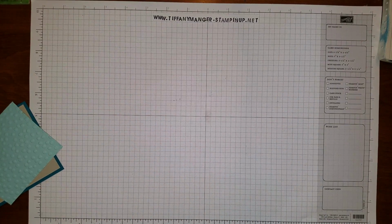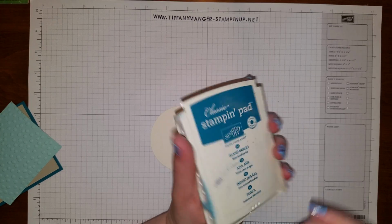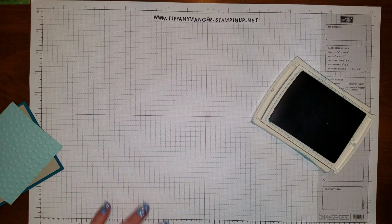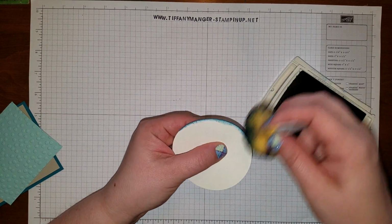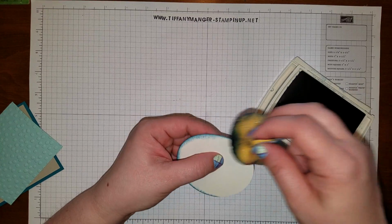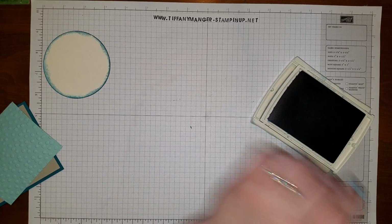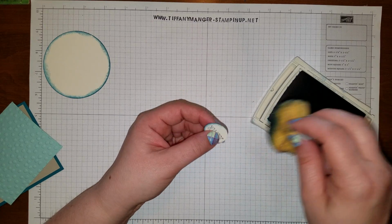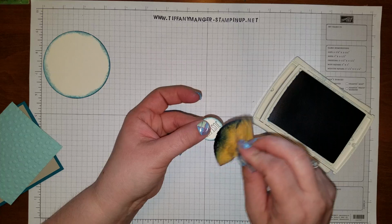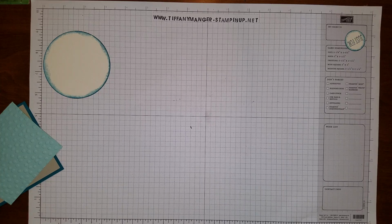Alright. We're going to take our Very Vanilla circle and Indigo Island, and we're going to sponge the edges. You just dip your sponge on the ink pad and flick on the edge. This gives a nice extra depth to your card. Alright, I'm going to do that with my little circle too, for the heck of it. I should have done it on the inside. I'm a spongeaholic. I love sponging the edges. Like I said, it just gives something extra. Okay, I'm done with that color.